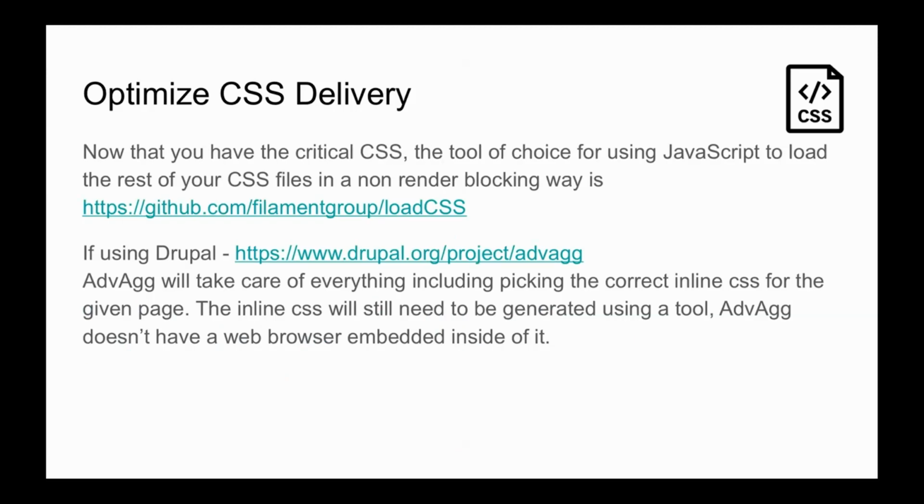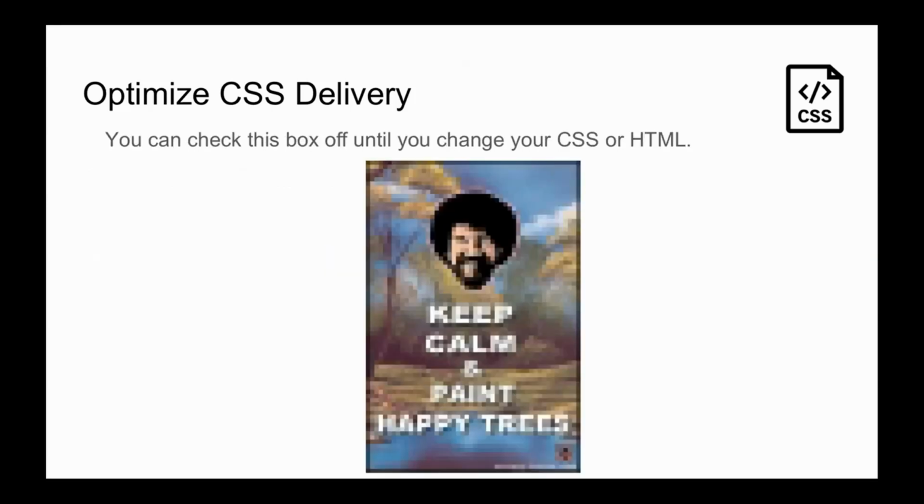And then the shim, for older browsers, it's called Load CSS. And if you're using Drupal, the AdVig module will take care of everything except for the actual generation of the critical CSS. Because you need a browser to do that. And the only way to really do that is to have Chrome embedded. And I don't want to ship AdVig with Chrome in it because that sounds insane. And so, you can check this off until you change your CSS or HTML.